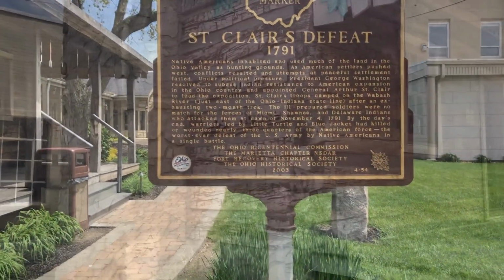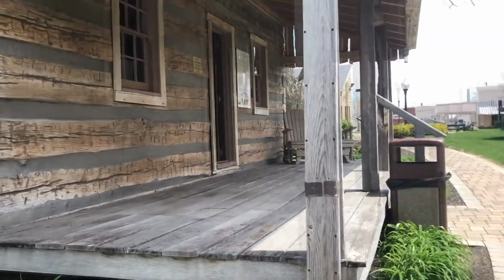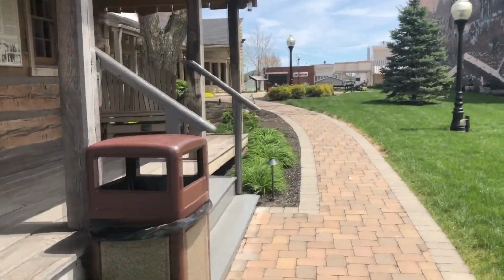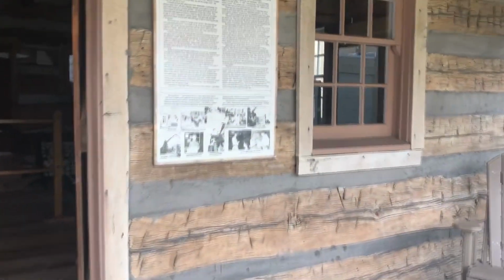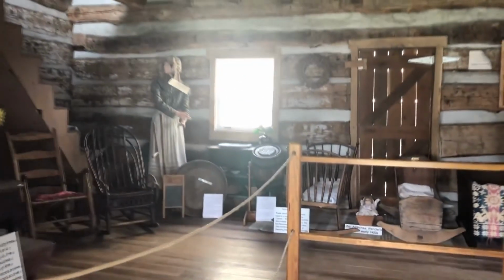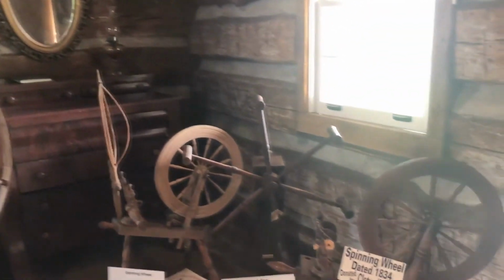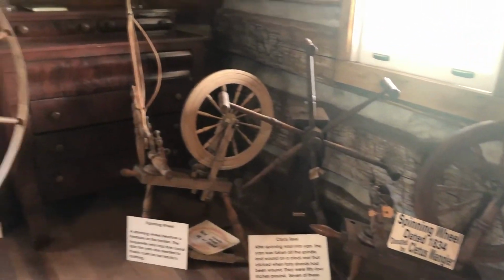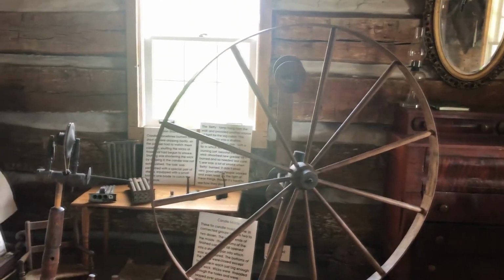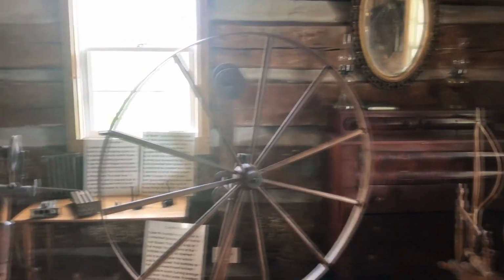The first place we're going to go into is called the Pioneer Log House. Oh, wow. What are these called? Oh, spinning wheels. I can't remember what those are called half the time. And that's a spinning wheel too, isn't it? It's a big one. Wow. Isn't that what Aurora put her finger on? Yep, that's what Aurora poked her finger on.